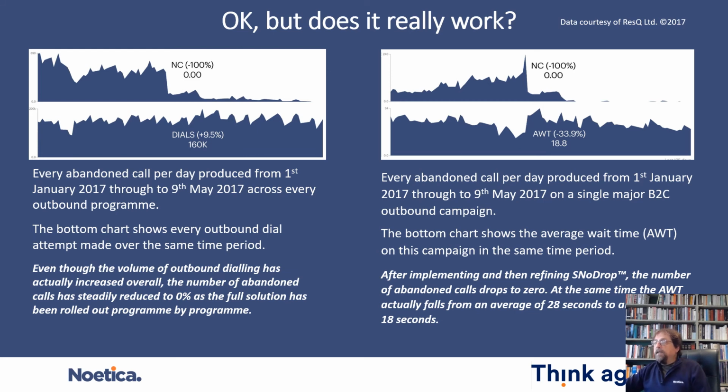In addition to that, if we look at the average wait time between calls for agents, you would think that because you've got these agents waiting for an inbound or abandoned call to be handled, the wait time would be longer. In fact, the wait time has dropped. So you can see as the nuisance rate drops to zero, the abandoned call rate drops to zero, the actual wait time has dropped from 28 seconds to 18 seconds. So not only does the technology prevent abandoned calls being generated, it also makes the contact center even more efficient.